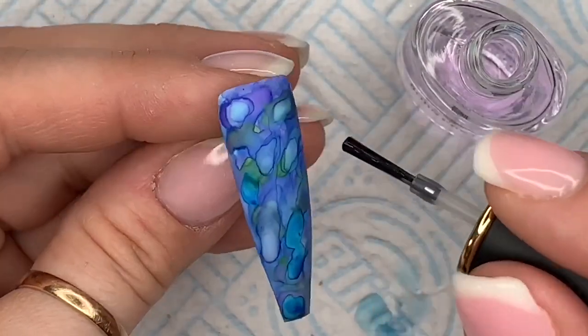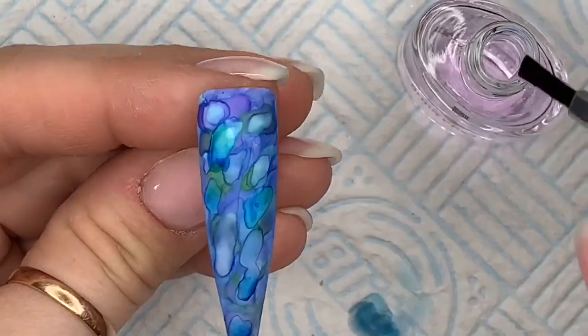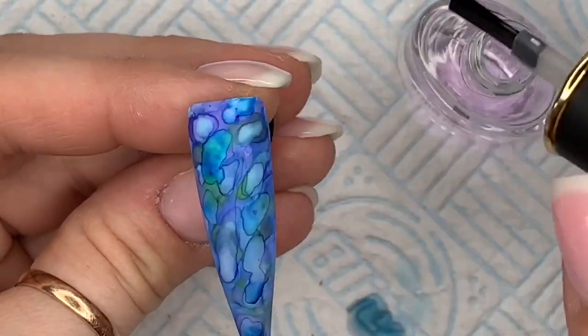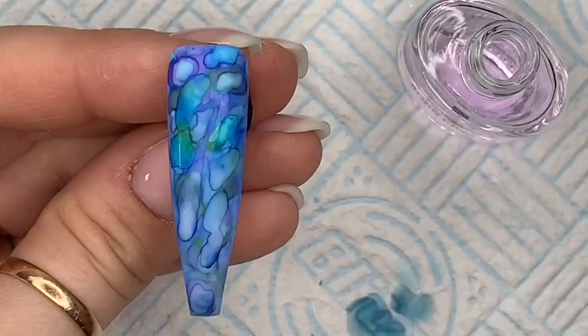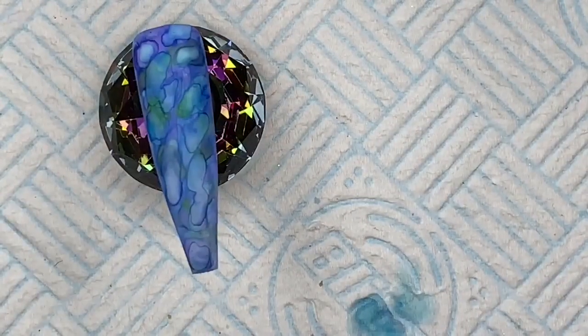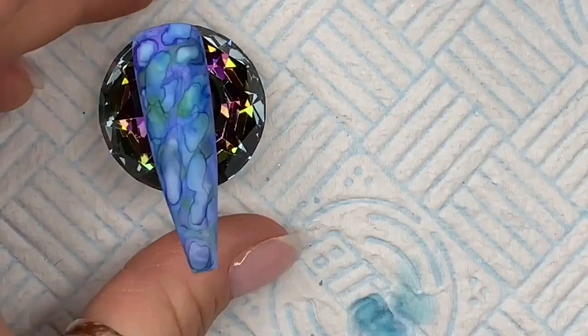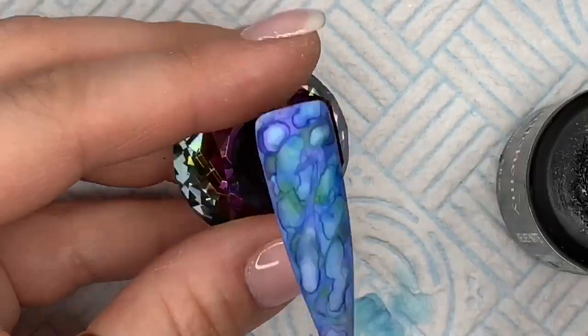And this clear one, I can't remember what it's called, Stealthy Fog, didn't do what I wanted it to do. But I've not used these before, so I'm just experimenting with these. And I thought I'd leave it at that. Yeah, and then I thought I'd go over with the Velvet Matte top coat, not to finish it off, because we've still got something else to do, which I'll show you in a minute.